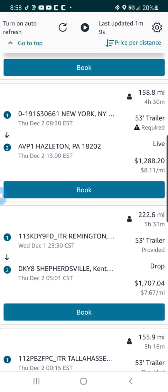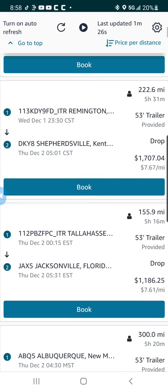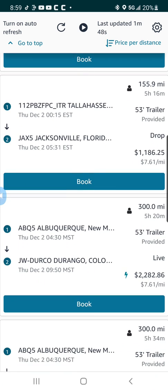Here we got one going from New York to Hazleton, Pennsylvania, 158 miles, paying a total of $1,288. They say you'll do that in 4 hours and 30 minutes. It's a trailer required. Here is a power only, 222 on the miles, pays $7.67 per mile. So this one's going from Remington out to Shepherdsville. $1,700 for 5 hours. Hard to argue with that.